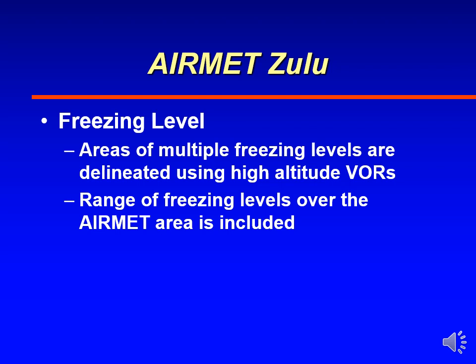As I mentioned, they use multiple freezing levels or high altitude VORs to indicate areas of multiple freezing levels. And then they also tell you the range of freezing levels over the entire Airmet area. When we say Airmet area, we're talking about like the Chicago area or perhaps the San Francisco area, but that is a very big area. And so you'll have a range of freezing levels from the surface up to maybe 10 or 12,000 feet.